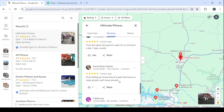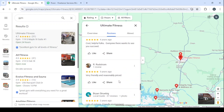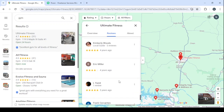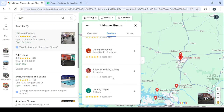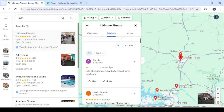And here, scroll down. So I think that's the only other 1-star review, but without any comments. So we will just use the first one, and we will make sure to mention it several times in order to convince them to purchase our service.